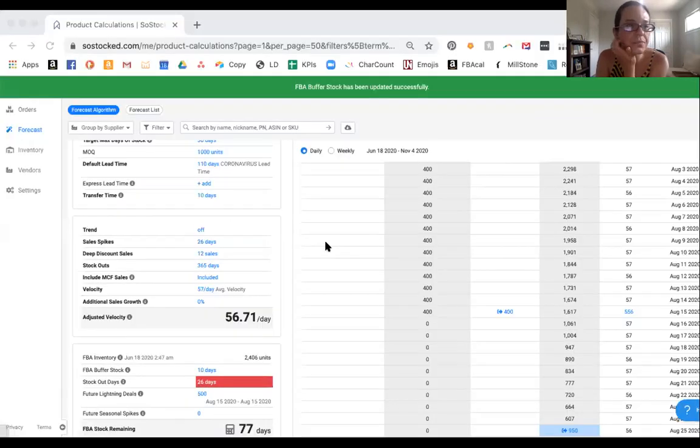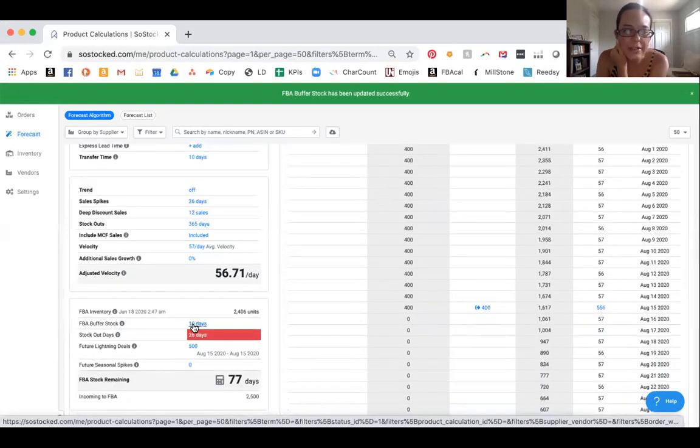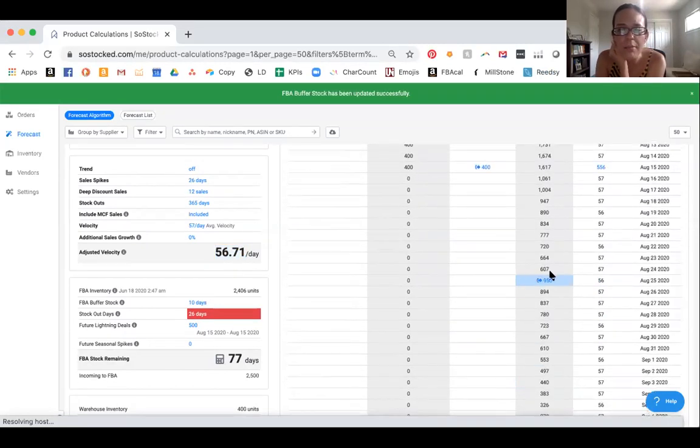You've got a buffer stock here, right? 10 days' worth of buffer stock. That's about 560 units' worth of buffer stock, because we've got 56 units a day. And so what we're being told then is to send right before we hit that 560 units, right? We're actually being told to ship at this date so that it lands in time, before we hit our buffer stock, right?